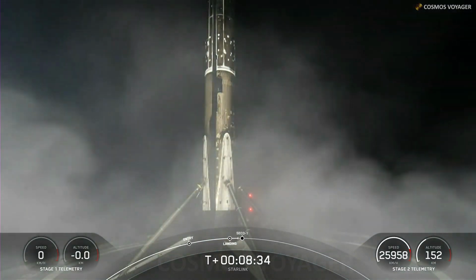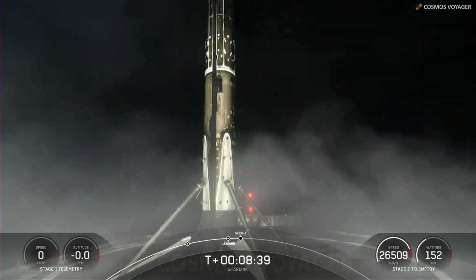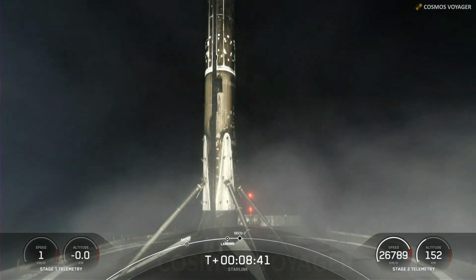This Falcon 9 first stage has now successfully launched and landed for its 15th time. Now we're coming up on second engine cutoff in a couple of seconds.